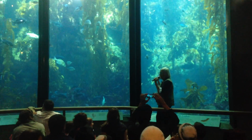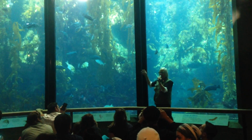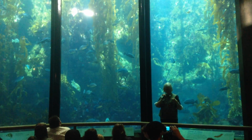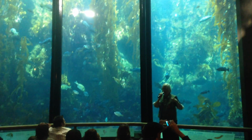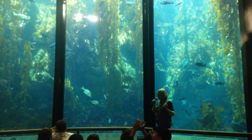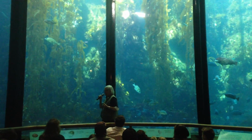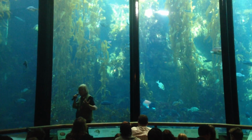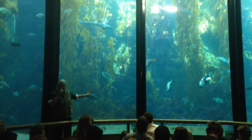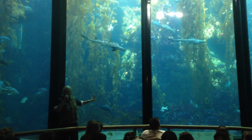But when we first opened the aquarium, it was our premier exhibit, and it really still is. This is our kelp forest. If you've looked at our logo, our logo is the top of the kelp plant, just to show you how important we think it is. And the reason we think the kelp forest is so important is because 2 reasons. First of all, it's beautiful. It's a protected, marine protected area, so it's the equivalent of a national park. It's a real national treasure.